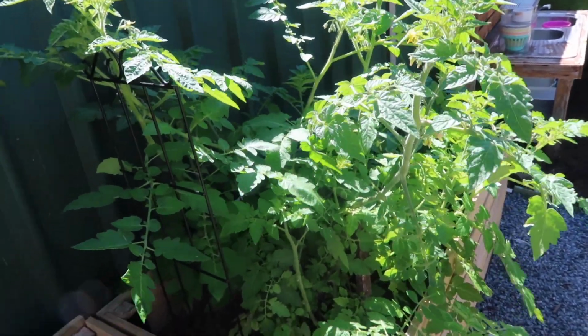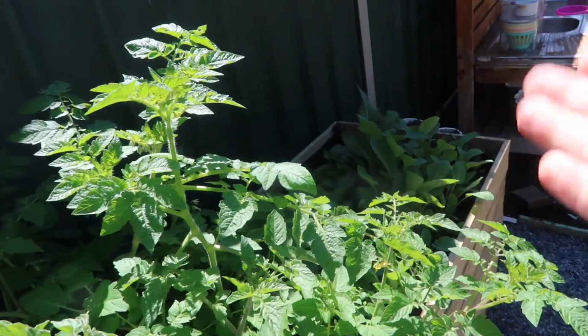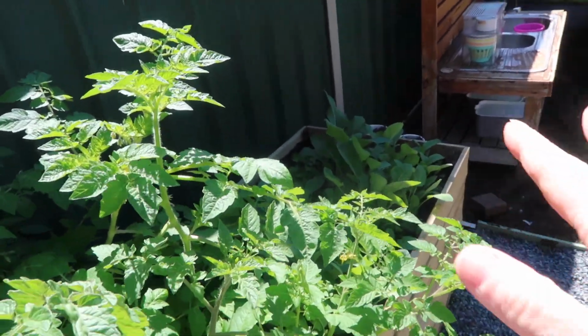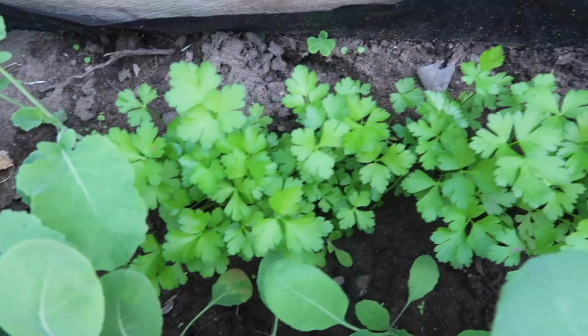So I'm trying to grow things that we eat. We eat a lot of tomatoes. We love broccoli. I thought I'd try cauliflower. I love ginger, and parsley's great for summer salads and that kind of thing.